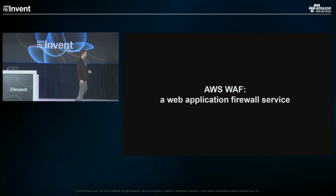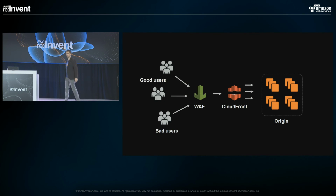So this is where the AWS WAF comes into play for us. It's a web application firewall. It's very flexible, has a lot of options. It looks like this in terms of where it fits into your architecture. You've got good users and bad users coming in from wherever, and the traffic goes through the WAF first, and then from there it goes on to CloudFront and then on to your origins. The whole idea is to prevent any unwanted traffic from ever making it back to CloudFront, or even back to your origin.